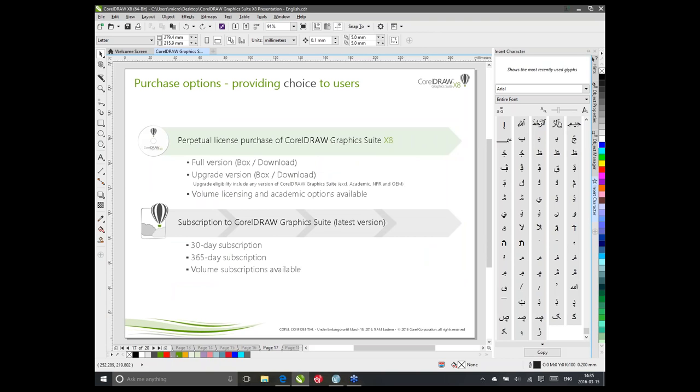CorelDRAW Graphics Suite X8 is available both as a perpetual license as well as a subscription. We as Corel strongly believe in choice. It comes in the choice of how the UI looks, from light to dark, to the choice of how you actually license the software you use. You can buy a perpetual license and use the software forever. It's available as a full version as well as an upgrade version.